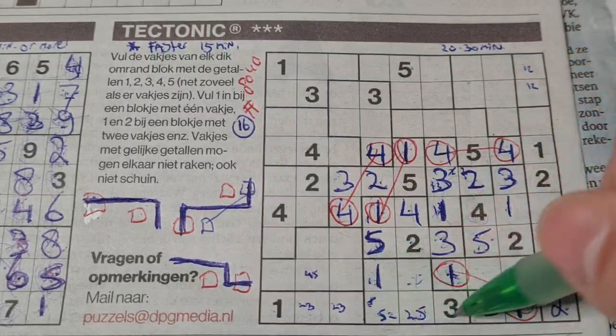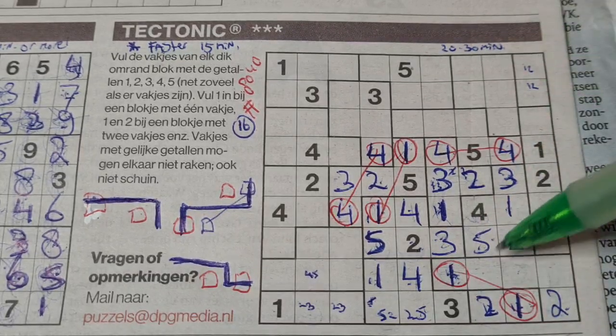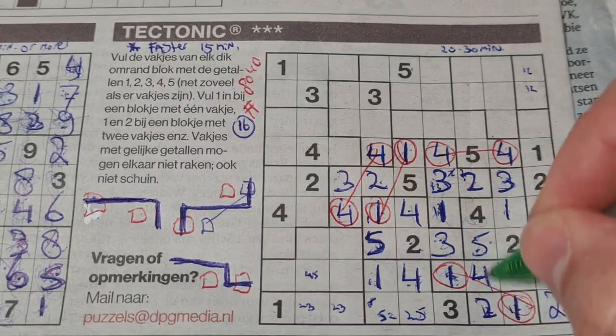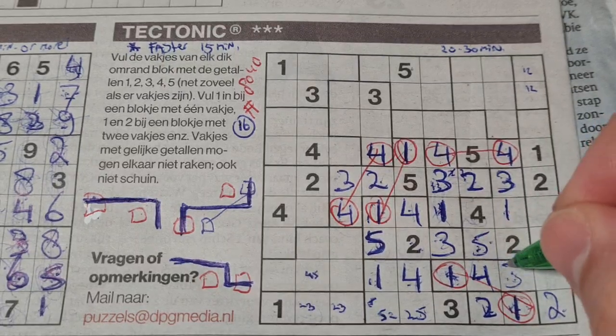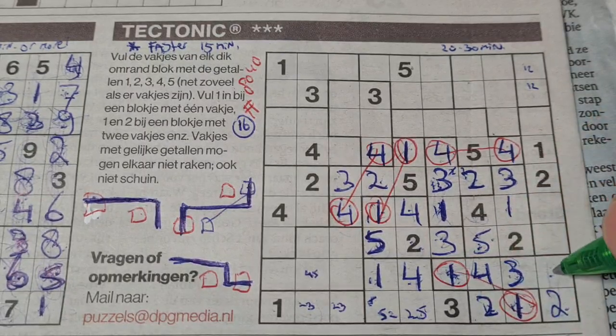So 1 digit left in this area for number 4. Alright. I think this box should be a 4 because can be 1, can be 2, can be 3, should be a 4, can be a 5. Yes, definitely a 4. I think this box should be a 3 because can be 1, can be 2, should be a 3, can be 4, can be 5. Yes, definitely a 3. So 1 digit left in this L-shaped area for number 5.